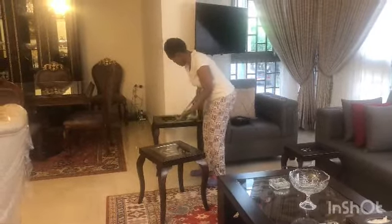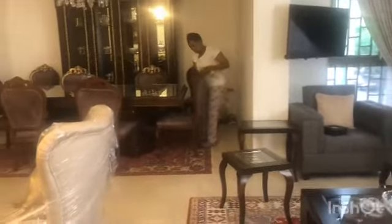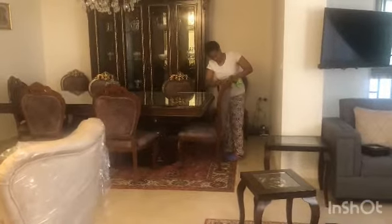So I will do the wiping, and by the time I finish this segment of deep cleaning, you will have seen the whole 3-bedroom house. Will I? I don't know if I will post. If you want me to show you the other parts of the house as I deep clean, kindly comment down below. I will show it to you.